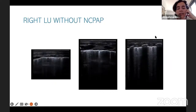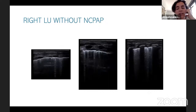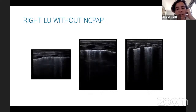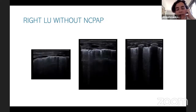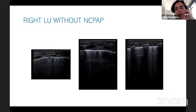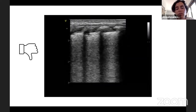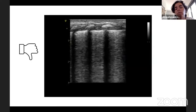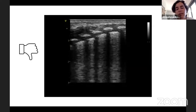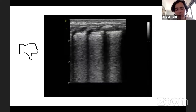These are slight differences, but if the infant really is not doing well, still needs oxygen, and you see these signs of de-recruitment, then the infant needs to be placed again on non-invasive ventilation or nasal CPAP. So again, when you are deciding to remove nasal CPAP, if you see this image, this is not the best decision for that patient at that moment.